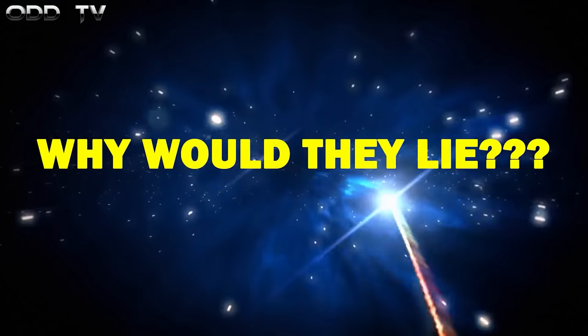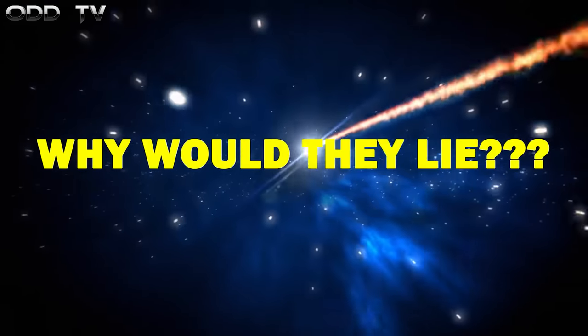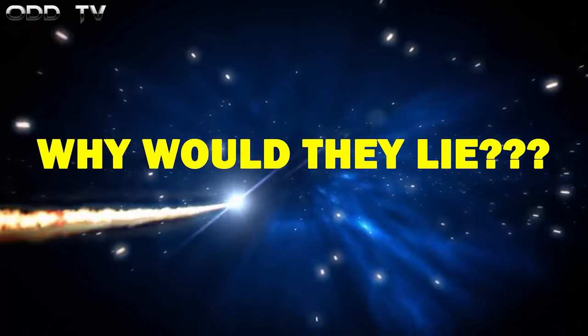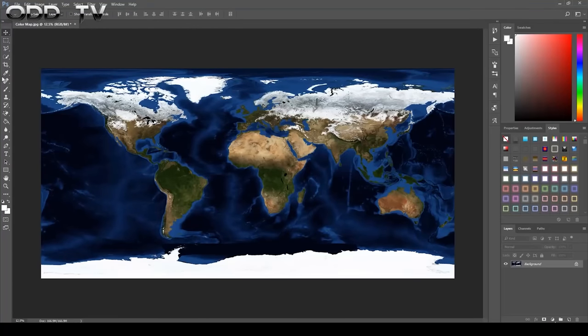Another reason for lying about the shape of the earth and making it into a ball is because when you turn it into a ball, you can cut off any land you want and keep it hidden. For example, we will take this map, we will cut out a piece.